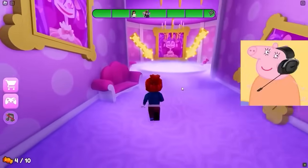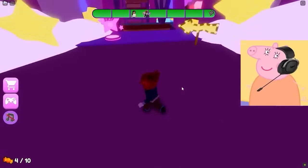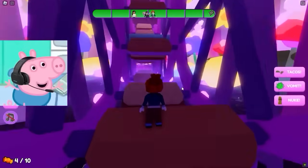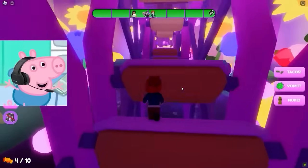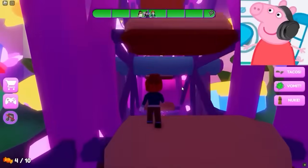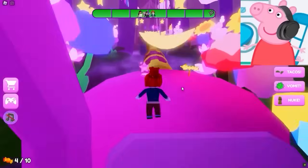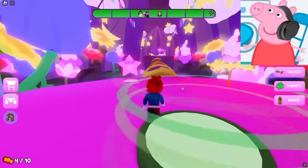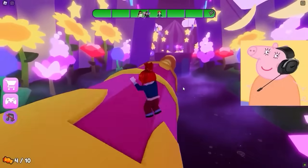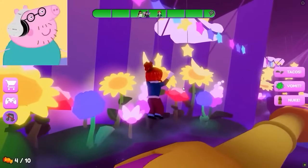Let's hurry. Family, there's a hole in here again. Let's hurry up and see what's in there. Yoo-hoo! Family, this is crazy. She's trying to kill us. Family, let's be careful.